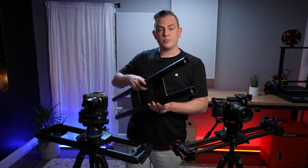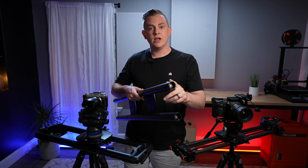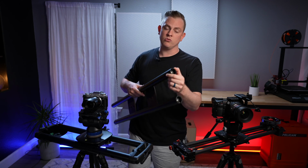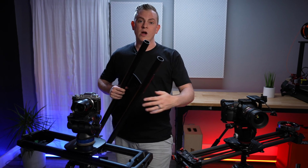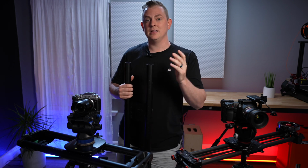Now with the Magic Carpet Pro, it uses aluminum rails, so it's much heavier, and the rails themselves are actually a lot larger in circumference. They're about 1 inch around. And because the tracks are so much bigger, they don't actually fit in the same carrying case together. You have to use one for each. So if you want to travel really light and compact, this makes it a little bit harder to do.